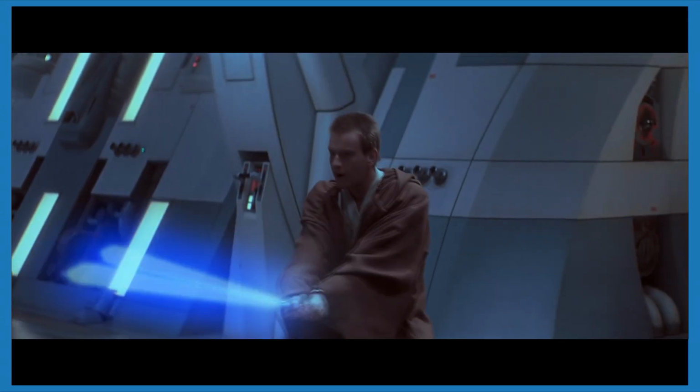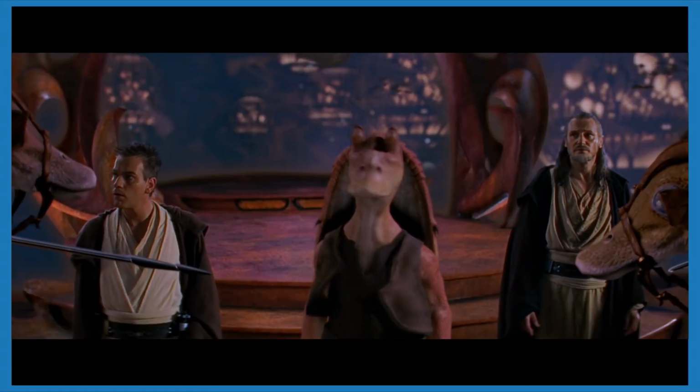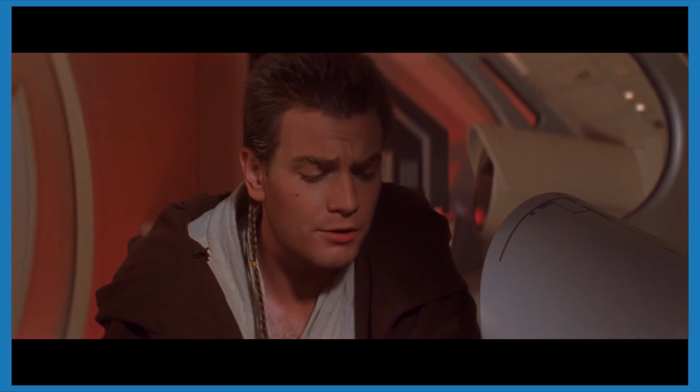That's who Obi-Wan is in this movie, and we should have gotten a lot more of it. I bet a lot of people never noticed this about his character because it's so buried under minimal screen time and Ewan McGregor's flat dialogue delivery.